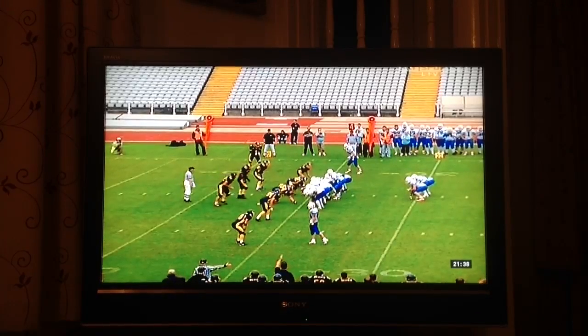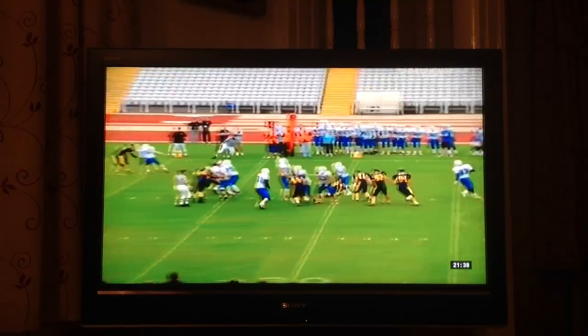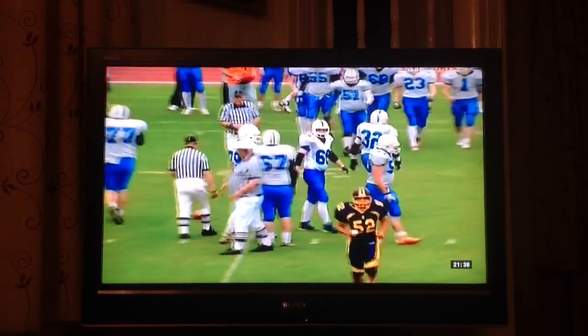Dundee replied with a long drive. However, on 4th and 9 at the Norwich 25, head coach Alex Brandon chose not to go for the field goal, and Mohamedou Nakate was given the ball instead with predictable results.